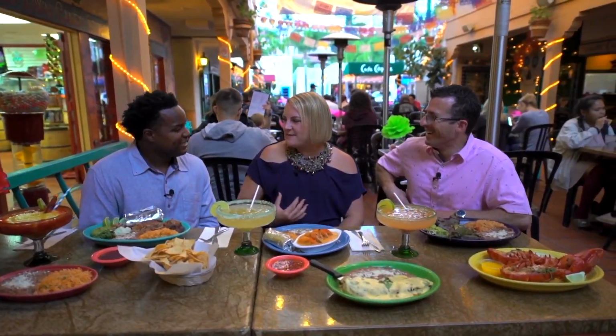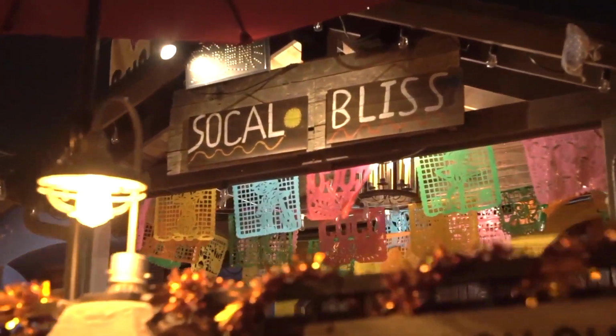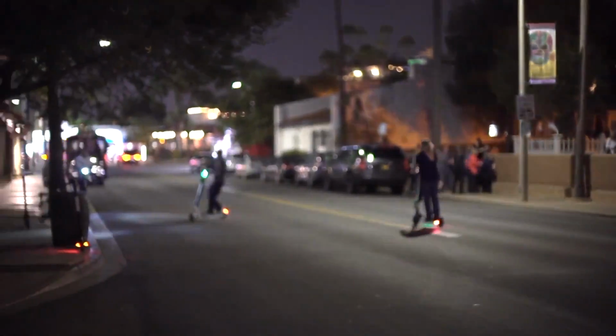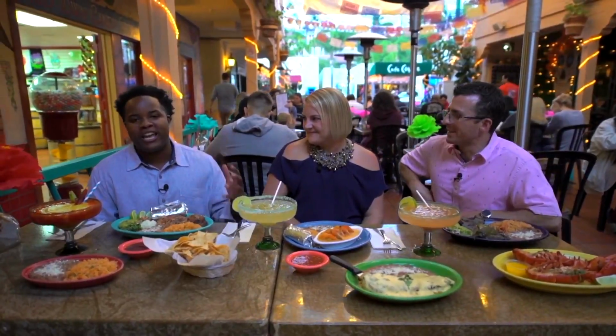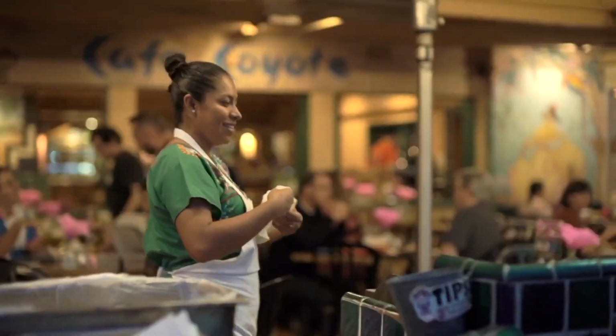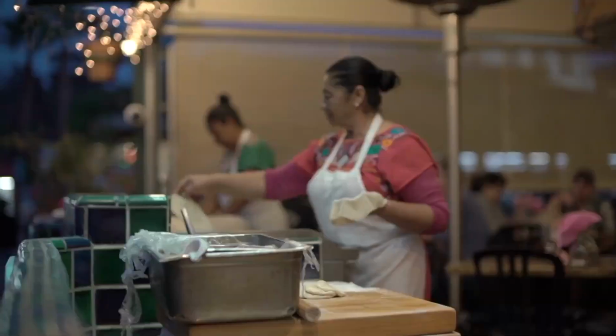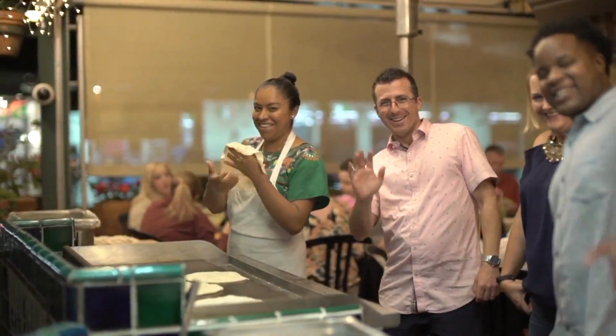But it's a great place with a great vibe, and it's fun for the whole family. You bring the kids, you bring anybody that's visiting from out of town, just lots and lots of fun. And one very special thing is they have all handmade tortillas here. You can walk up on the street and buy the tortillas from the ladies making it right there. And who knows, maybe in a bit we'll go jump in and make some tortillas ourselves.